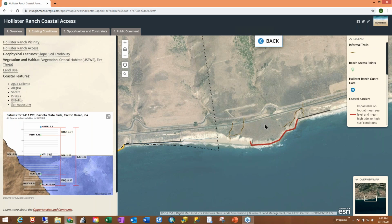East of Hollister Ranch boundaries, there are informal social trails from turnouts along Hollister Ranch Road that lead to dangerous cliff descents to the beach, some assisted by a rope. These trails are not formally recognized, are not safe, and do not gain access to Hollister Ranch beaches outside of restricted tide elevations.